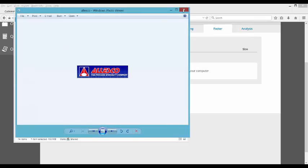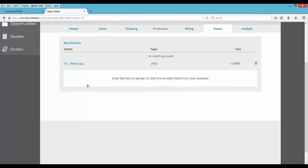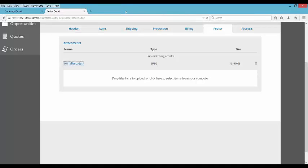Okay. Verify that's the correct logo, and then I can just drag and drop that right into the order. In this case, I've got the artwork attached to the order that can automatically flow from sales order to purchase order for my decorator, and next year when I come back and duplicate this order, that artwork is attached there to reuse again. Okay.